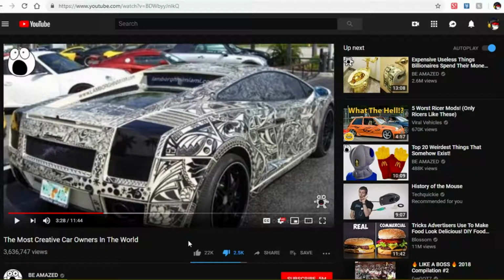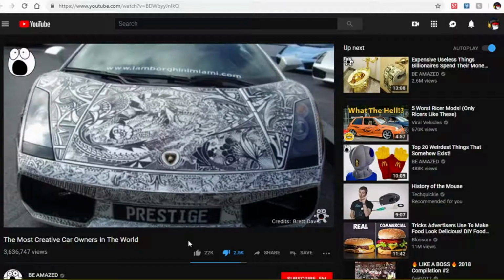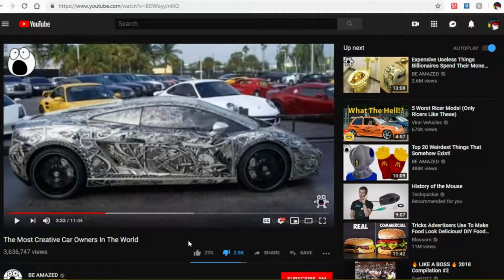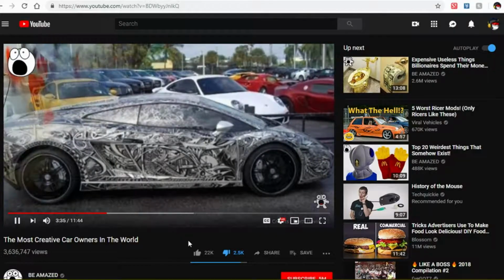I'm really hating parts of the car community with people that do that. I mean, probably like 95% of the car community is really good. And then there's the other 5% who do this crap. Publicity. A Lamborghini Gallardo, to be exact. Cars like this sell prestige. That is not prestige, okay? That is pure ugly.